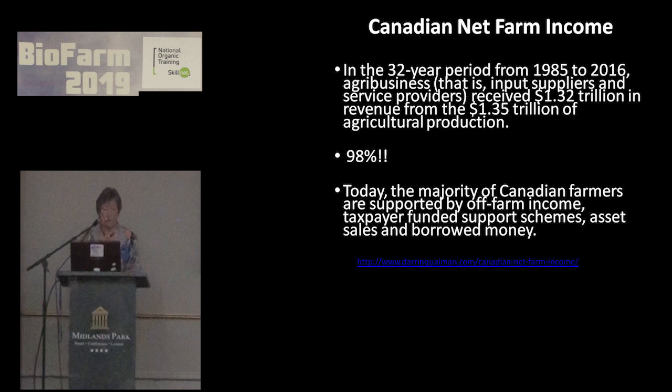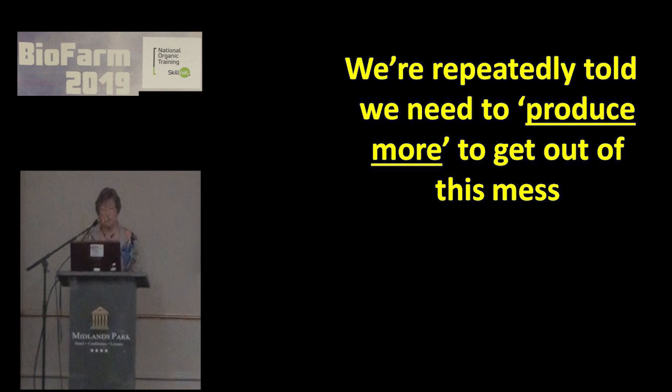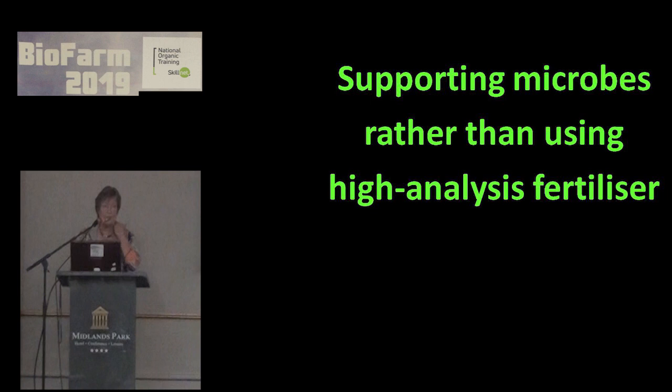So farm debt in Canada is at a record high, and I'm sure farm debt in Ireland is also at a record high. And farmers are told they have to produce more to get out of this mess. It's not actually about maximising yield, it's about optimising profit, and we have to regenerate the resource base. So we need to talk about supporting microbes rather than using high analysis fertiliser, because the use of high analysis fertiliser is actually the thing that gets us on that treadmill of then needing the insecticides and the pesticides and the vet every other day because of our animal health issues. We have to realise those linkages.